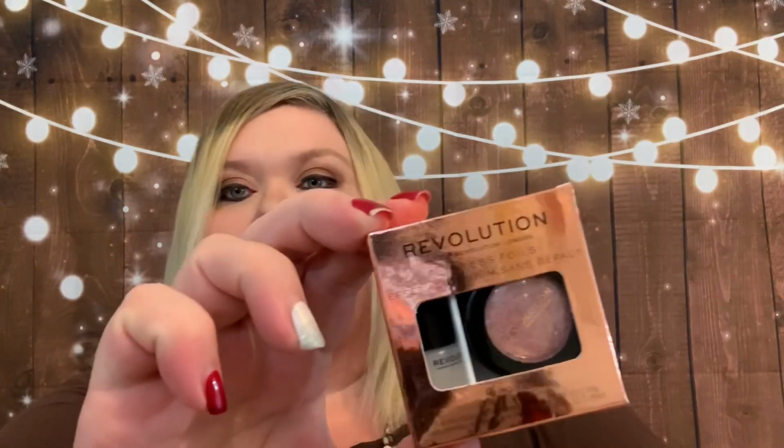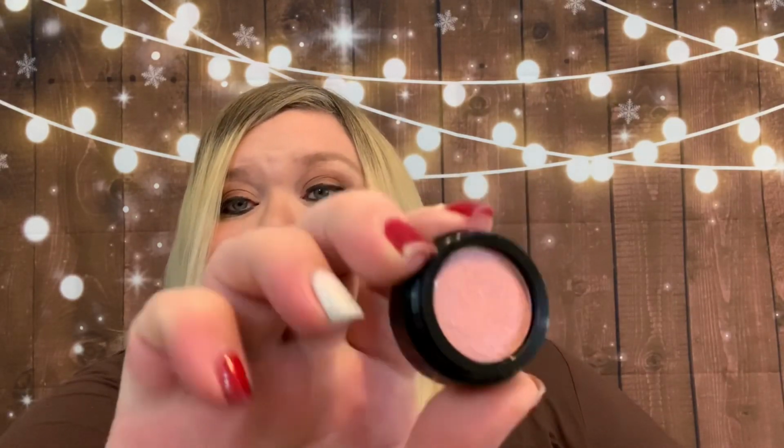Okay, and then here is something, it says style. It's almost like Christmas all over again. This is so fun. This is from Makeup Revolution London, Flawless Foils in Rival. So there is the packaging. It even has a little intensifying primer with it. So here is the packaging, and then here, oh my gosh, that is totally rose gold. That is stunning. Let's do a swatch.